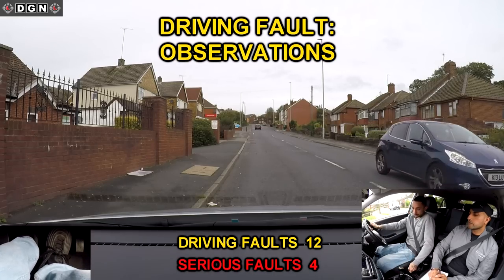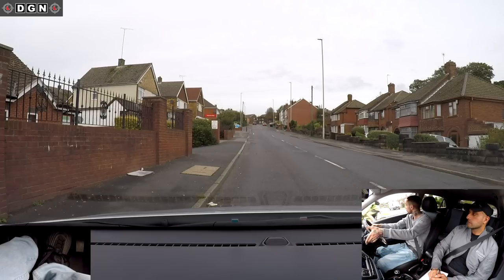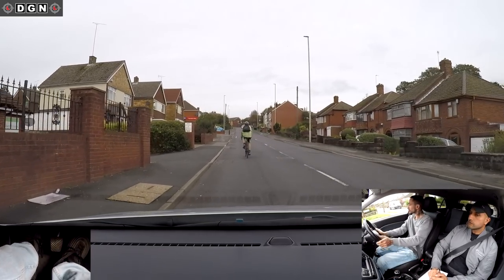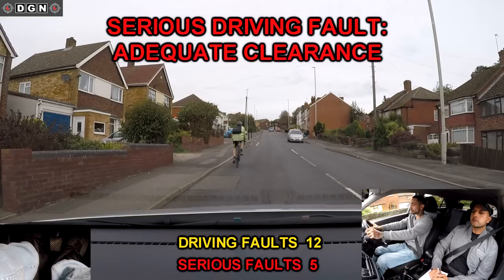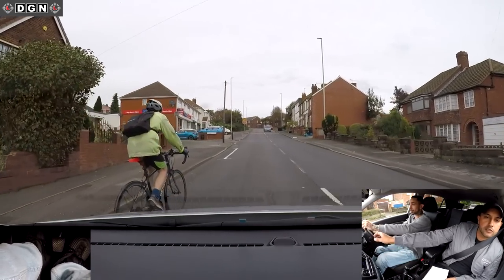When moving off, Neil doesn't check his right blind spot. Here, Neil decides to overtake the cyclist, but he gets very close, so I have to intervene. Steer away.